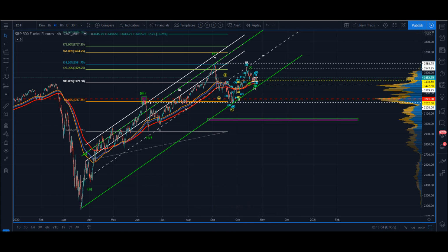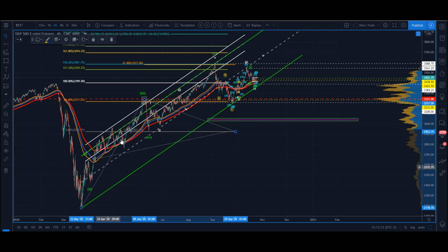And then in addition to that, as I recall here, the length of 1 through 3 projected from 4 gets us the 618, the length of the 1 through the 3 projected from the proposed 4. So we get a nice confluence here. The channel, we get the geometry, we get the 1382, we get the 618. So we have a nice technical pivot here, and we get that nice sell-off.